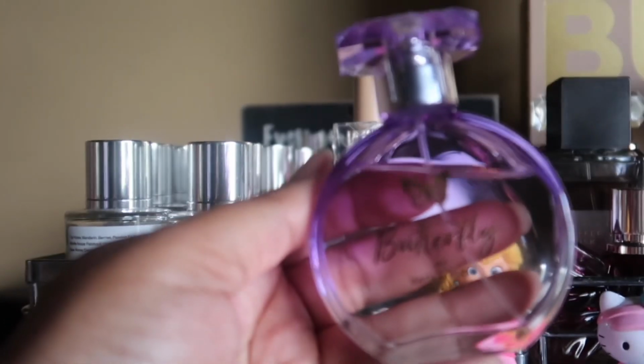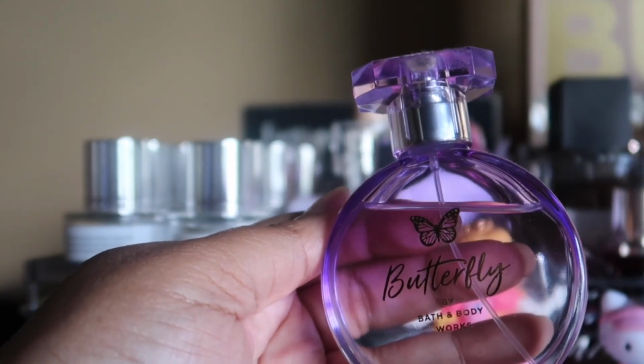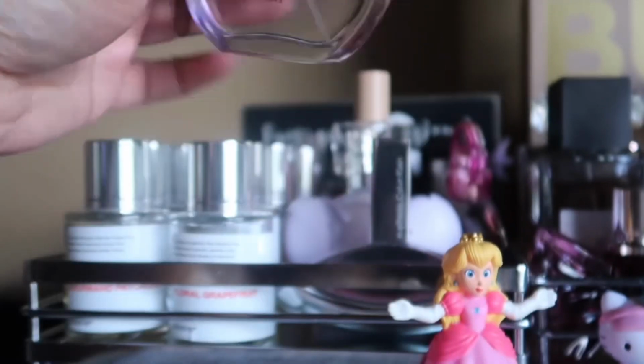Next up, I have Butterfly from Bath & Body Works. This is just a nice raspberry floral sweet perfume, something just easy to put on.